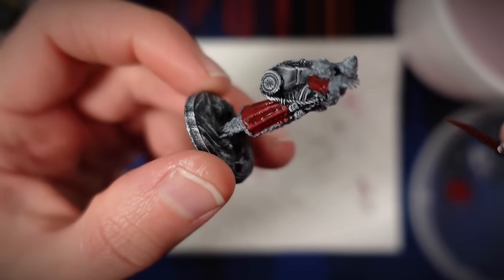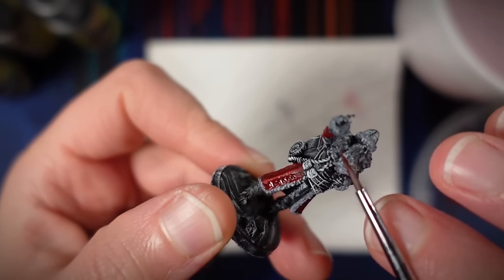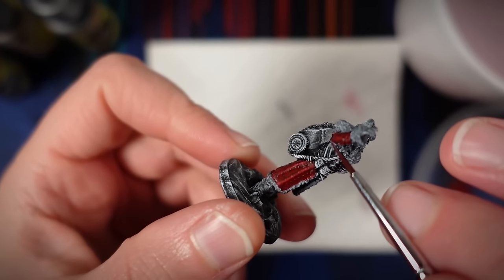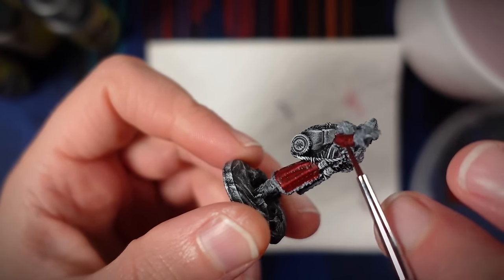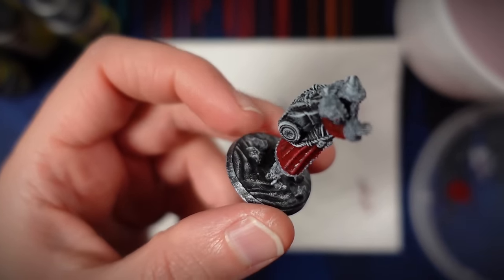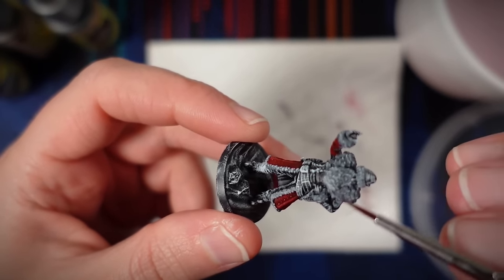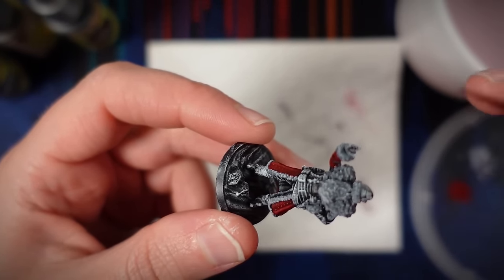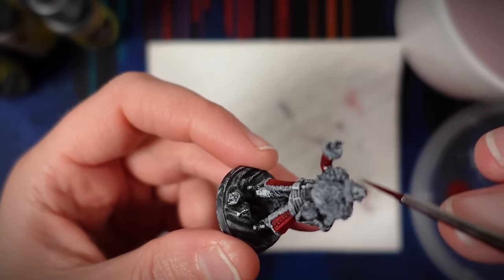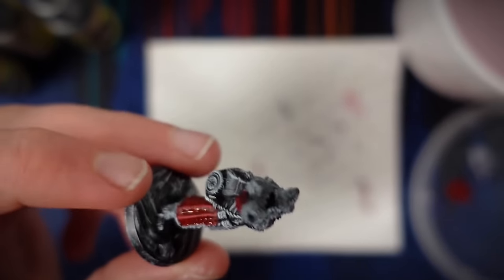This was the right choice for a red color for Santa Claus. I like the way it's looking in terms of the saturation. I think we need a little bit more on the palette there. But let's just do that there. Good, good.